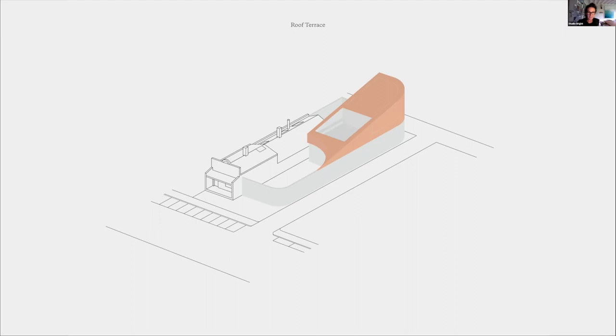And here's the roof terrace. With the main bedroom getting offset, we imagined the wedge as a garden structure. They could also give something back to the lane.